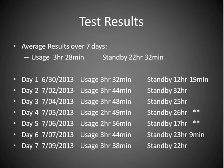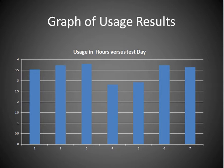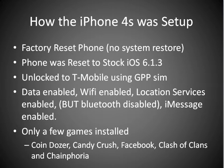I'm kind of curious to know if other people have similar battery life on their iPhone 4S's. I'm kind of surprised that I'm getting these kinds of results. I thought it'd last longer. So we'll look at a chart. It's easy to see on this chart that I never really reach 4 hours of actual usage per charge. And so let's go to the next slide.